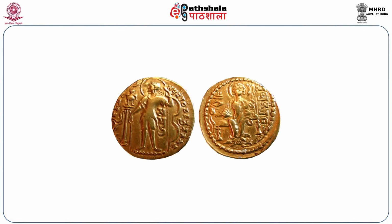Now here you have a coin of Samudragupta, which is the archer type, and on the reverse you have the legend Apratiratha. The most common Gupta coin type is the archer type, wherein the king is shown holding a bow in his left hand. This type was issued by the rulers of the dynasty, almost all of them.